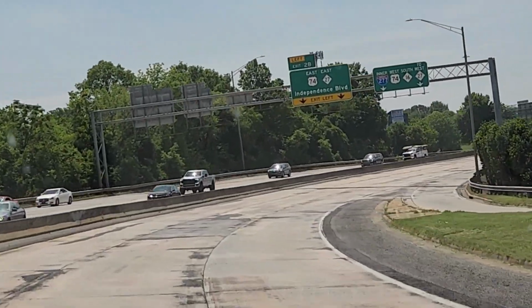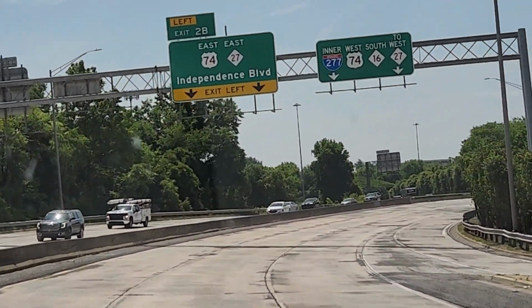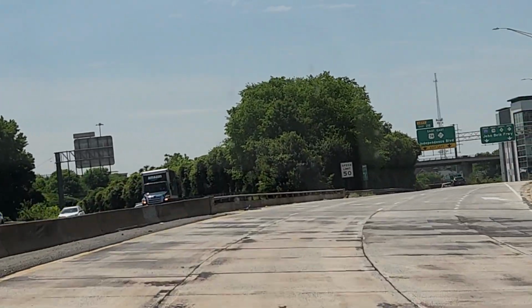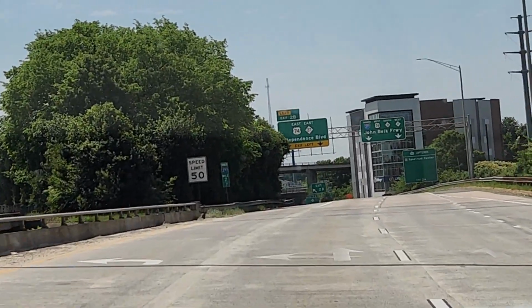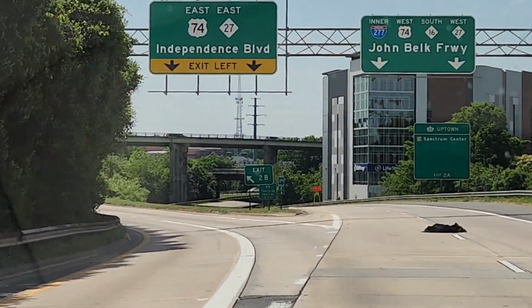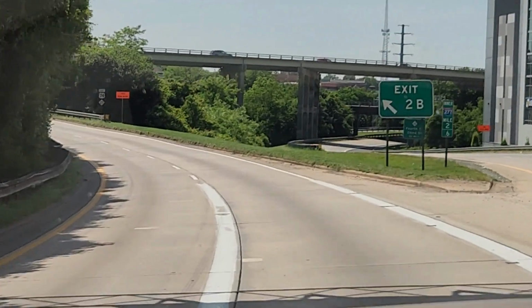Now, from 277, we are going to take another major thoroughfare called Independence. Independence Boulevard is also known as 74. It goes all the way through Gastonia, down through Charlotte, and all the way out to Monroe. Now, Monroe is a really cool spot. I'm going to be doing a video about that here soon.